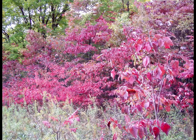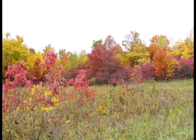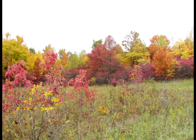The summer of 2002 in central Ohio was much warmer than usual and drier than usual, and the leaves turned about 3 weeks later than usual. But it was worth the wait, because we had some very spectacular fall foliage in 2002.